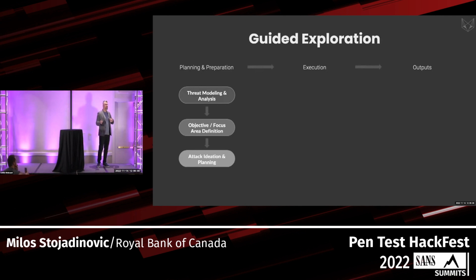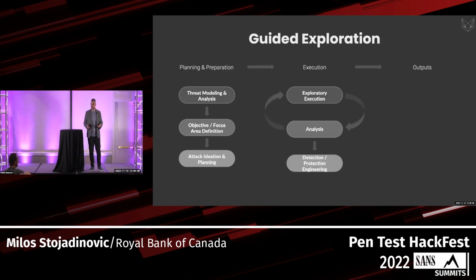So you can create this ideation and planning of an attack path, but instead of prescribing what you're going to do, you explore through the environment. The execution here looks like your red team actually operating in a non-covert, non-clandestine fashion with your blue team along with them. They're in the same chat, they could be sharing a WebEx session as they go through this process, and they're trying to find meaningful ways to move through the environment or to achieve those objectives.